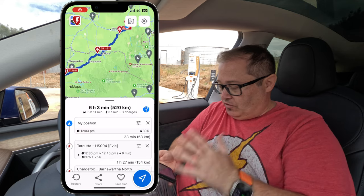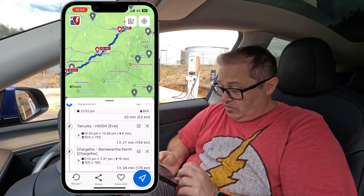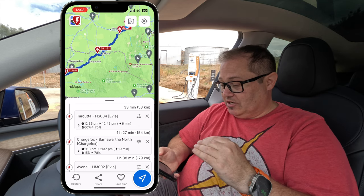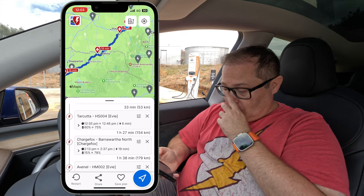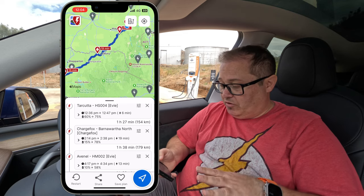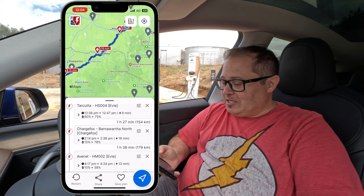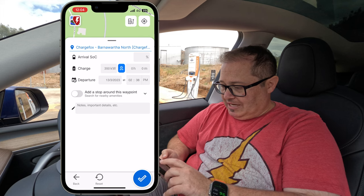So I changed the position to our position here. I've said, right, we're going to get up to 80%. And a better route planner is actually suggesting that we go to Tarcutta. We'll get there with 60%, but just top up for 6 minutes up to 75%, because then that will get us to Barnawartha North. I think what I might do instead is wait here a bit and get up to 85% here, and then skip Tarcutta and go straight to Barnawartha North, because I reckon I'll drop 15%. Should we risk? No, you know what, let's put the map in for Barnawartha North, and let's see if that's going to get us there or not.